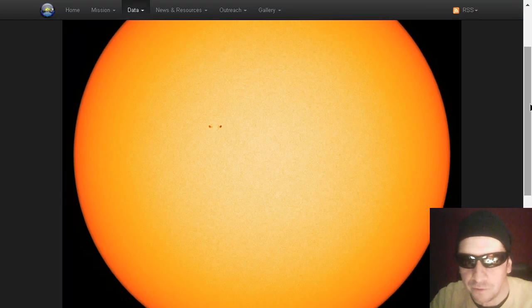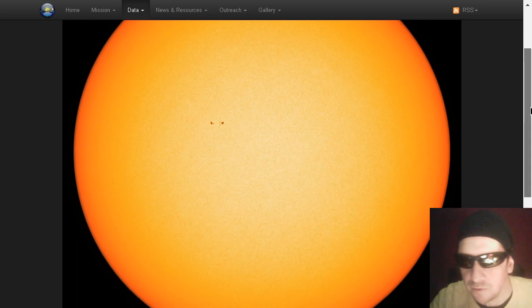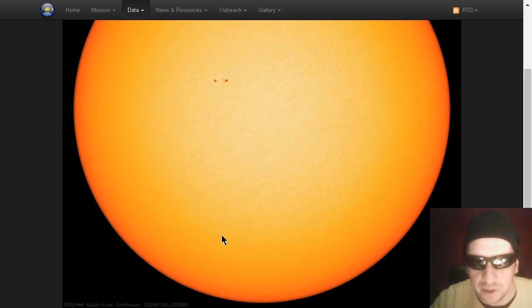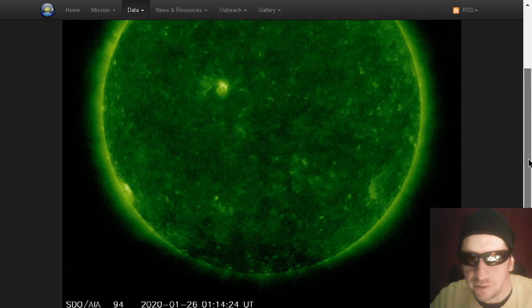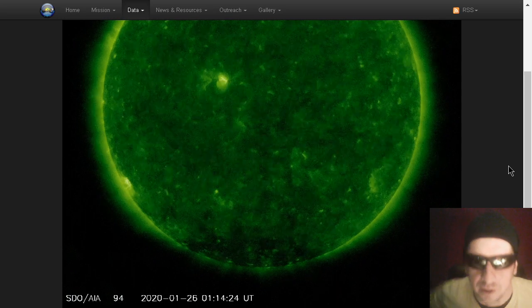Sunspot 2757 has actually grown overnight. There is the situation for that as it moves right into the Earth-facing zone. And another active region rises down here in the south. We don't see any umbrae associated with that yet, but it's a little bit early to be looking. Here's a 94 angstroms view, and you can see significant activity down there in the southeast. There are your time and date stamps.